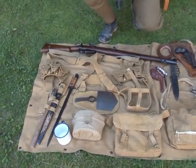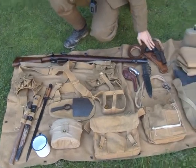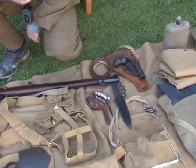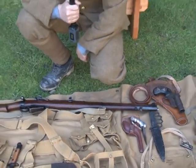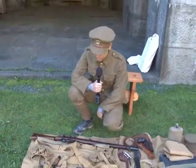Everything you see here is what he would have had to keep on him, with a few exceptions. For example, this is a flare gun here. A rifleman would not have carried that. An officer would have carried that instead. But the rest of this he was all expected to have on him all the time, whether on the march, in battle, didn't matter. If they were crossing no man's land to take a German trench, he'd still have all this on his back for the most part.